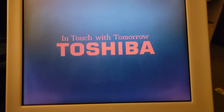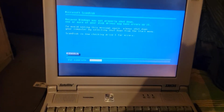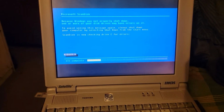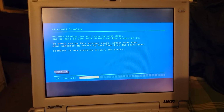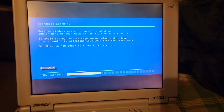First, let's try. Yep. Yeah, those were the days. I guess I want to do a restart. Yeah, I'm gonna set this back over here. Because it was not properly shut down. Of course, it wasn't, because you wouldn't let me do anything to shut it down. So it basically has to do a quick check, I guess.